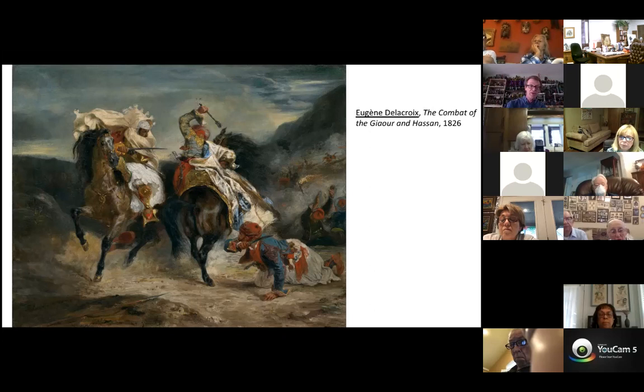And within this painting, you get that full range of colors, beautiful, beautiful tones. And again, this fluidity that he's showing in this combat between two horses.